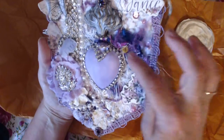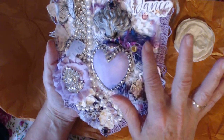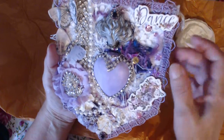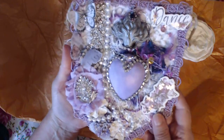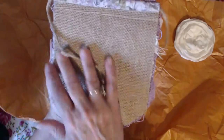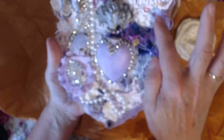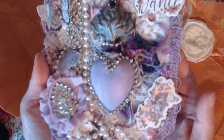And she's put the resin heart onto a bed of textures and different little sequins here. And she's got this beautiful lavender trim going all the way around. And she's got lace, and it looks like there's paper. She looks like she started with the burlap, and then she put this beautiful paper on. And then she put these, I can't tell if it's lace or appliques, but oh my gosh, isn't that just gorgeous?